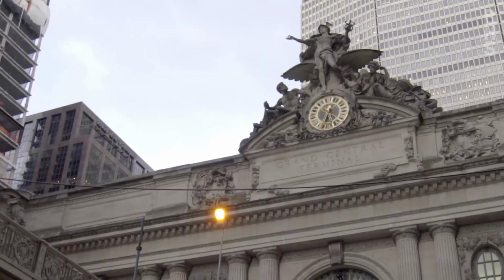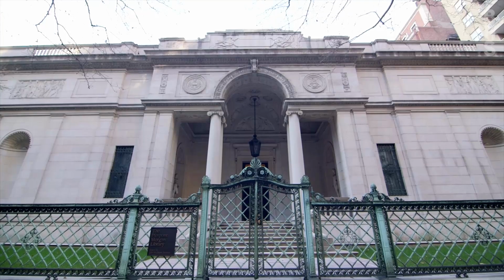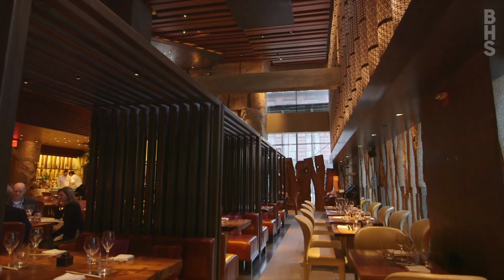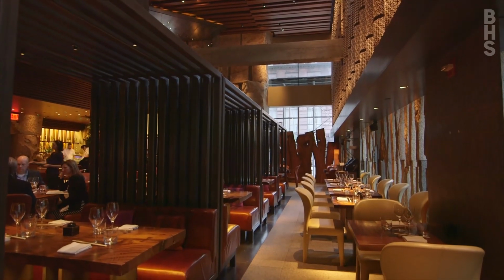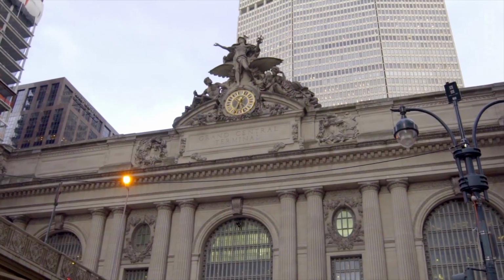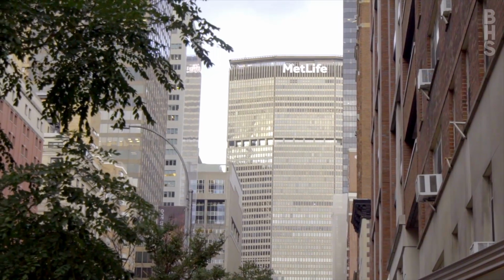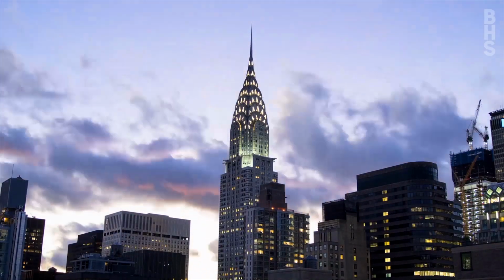Explore nearby Grand Central Terminal, the Morgan Library and Museum, and the Empire State Building, or indulge in world-class dining and shopping along nearby Fifth Avenue. With easy access to transportation options at Grand Central Station, the possibilities are endless in this beautiful neighborhood and beyond.